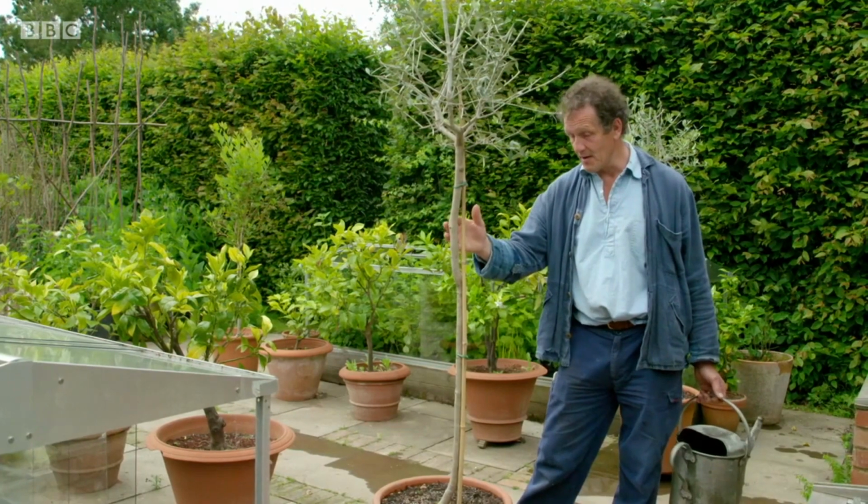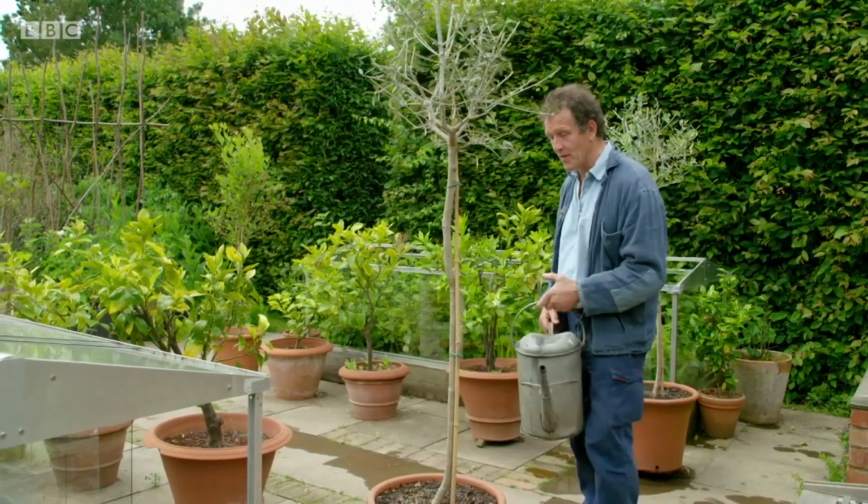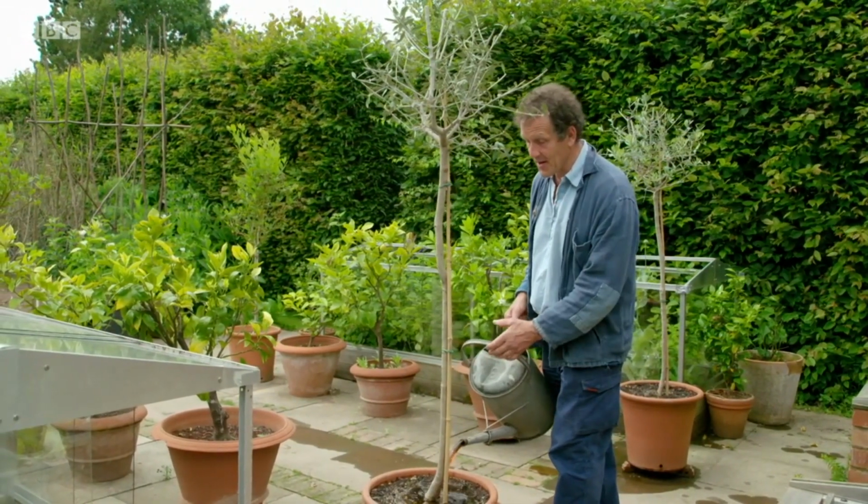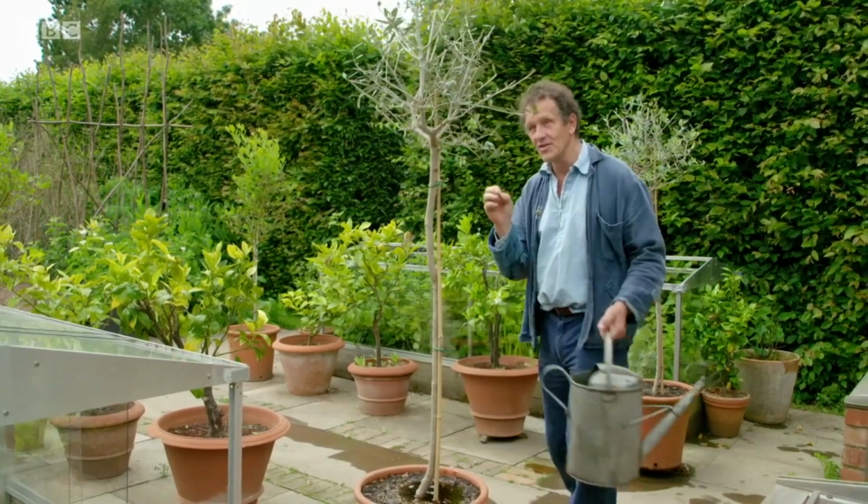Now, these plants here are fine, but I'm just going to give them a little bit more of a feed, and you only need to feed them once a week. And as I say, it doesn't need to be strong. It's just a gentle top-up.